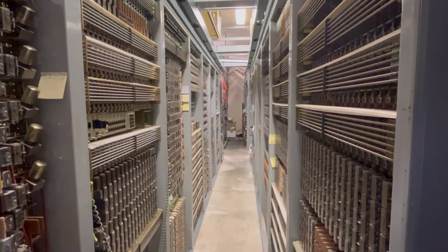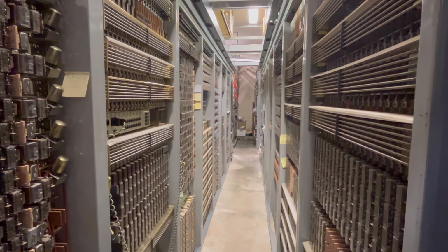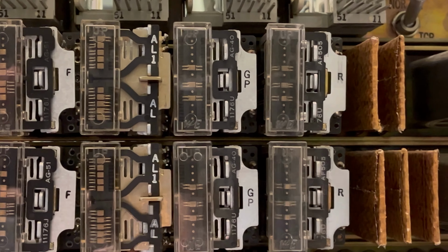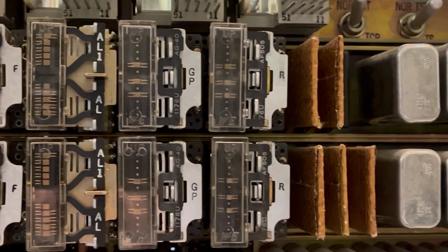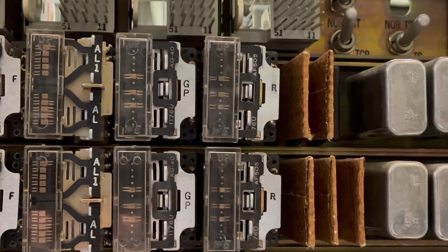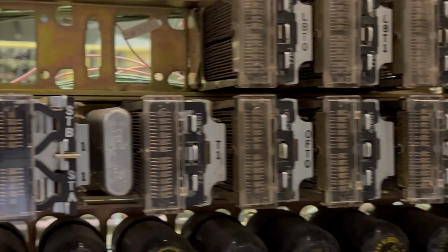You have a lot of common equipment for 400 lines. The interrupter. This is working off of my step-by-step interrupter to reduce the power consumption and to have this machine online 24 hours a day.